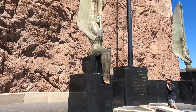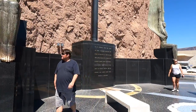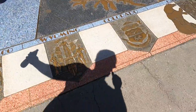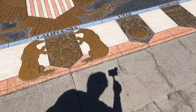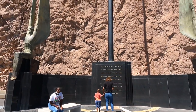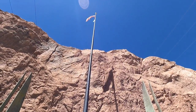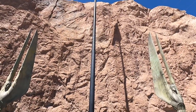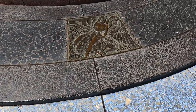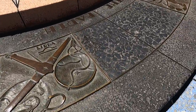The sculptures are so pretty. I don't know the meaning behind it, but I could take a look around for you guys. Somebody put that there. A Taurus angel? That's a Taurus?